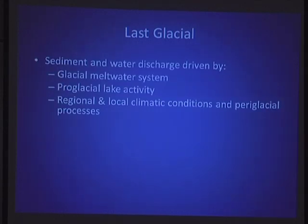Okay, so during the last glacial period, sediment and water discharge is driven by a bunch of things, but mostly the glacial meltwater system. There are glaciers in the headwaters of the basin, and there are also lakes out in front of the glaciers, proglacial lakes. And then there's also climate happening. Periglacial processes are just processes that happen when you have very cold conditions, where you have a thaw, but then you return to very cold conditions. And there's one of your periglacial condition experts right over there in the white hair and the blue shirt. So it's these things that are really driving the system, putting sediment and water into the Mississippi.